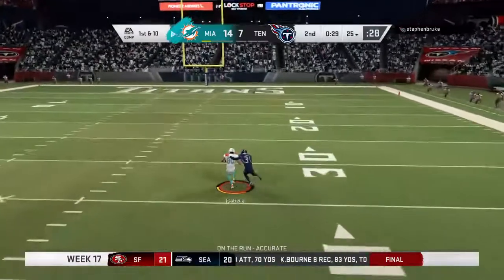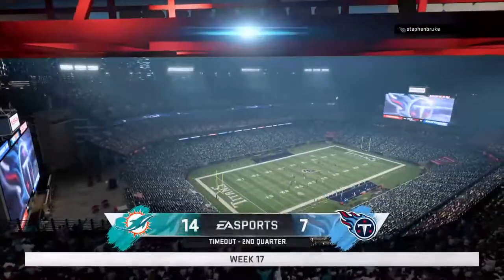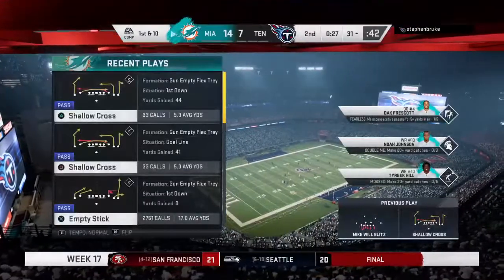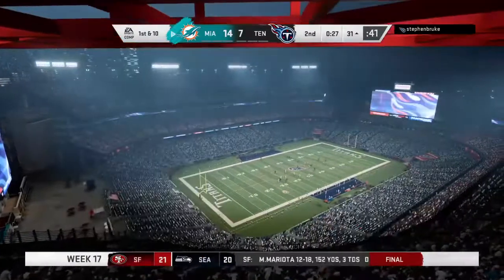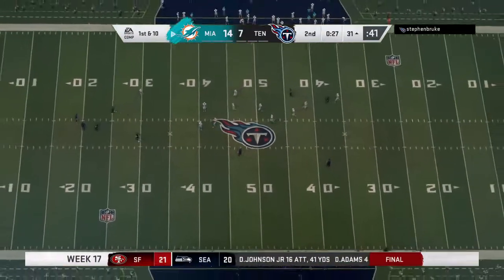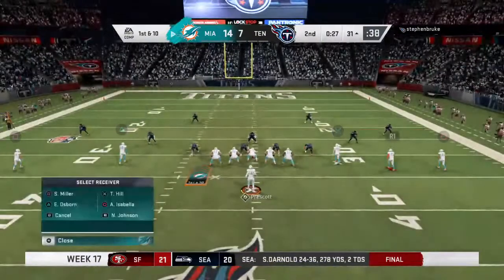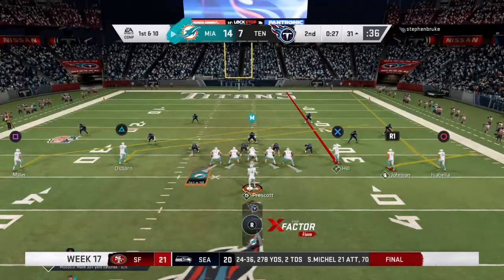But at the same time, and that's caught inside the 35. Now the Dolphins will use the last of their timeouts as they'll stop it with 27 seconds remaining here in the second quarter. So the big play changes the complexion of things. Here's 1st and 10 just outside the 30.